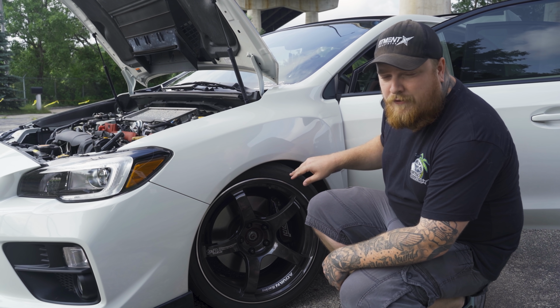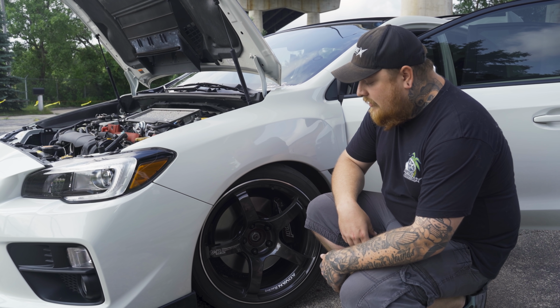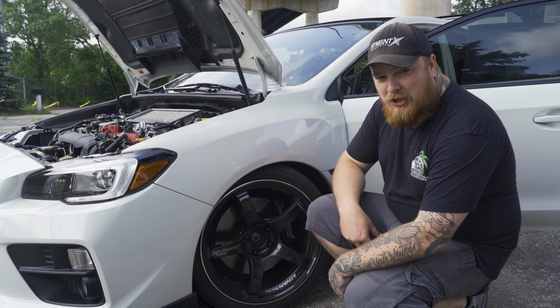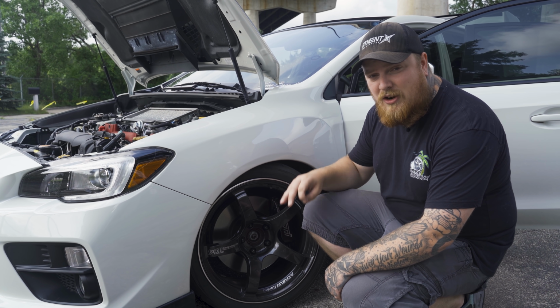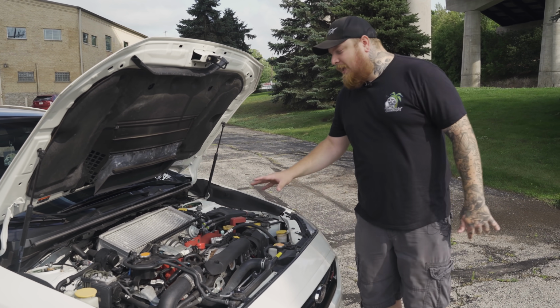That's 255, 35, 18 on the tires. Again, I think this is a really solid setup for the STI, and you have that 5x114.3 bolt pattern. So if you're looking at different wheels, the world is your option. That's the most common bolt pattern out there. I'm telling you, if you want to modify these cars, these are the ones to do it. Or are they? So speaking about modding, we get over to the engine bay.